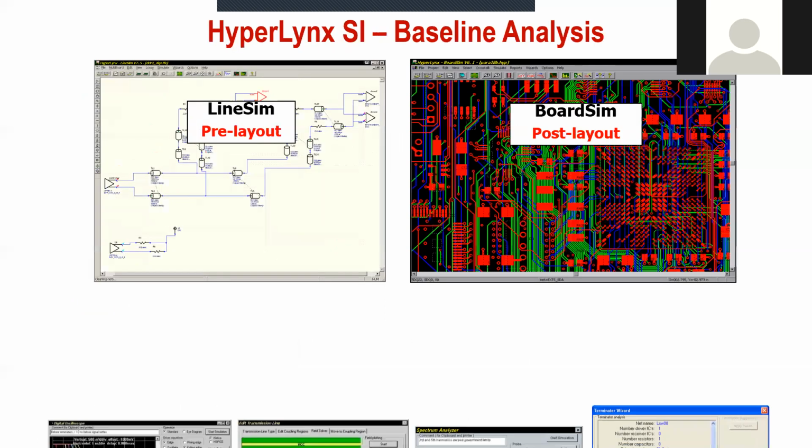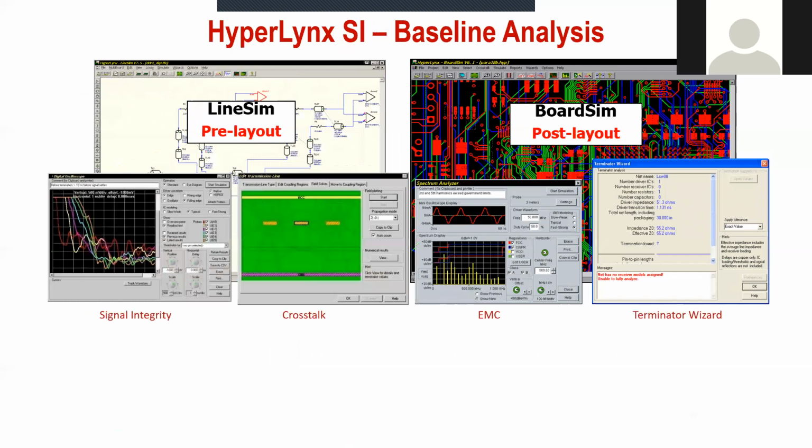So in terms of the tools, what can we do? What I like to call this is the baseline analysis. Baseline analysis is something that you should do on every single board. What that means is you should be able to run simulation in pre-layout. That means my board's not done yet. I'm still going to stack up. I'm experimenting with the length, with the termination resistor, with the via structure. Let's run some simulation, see what things look like.